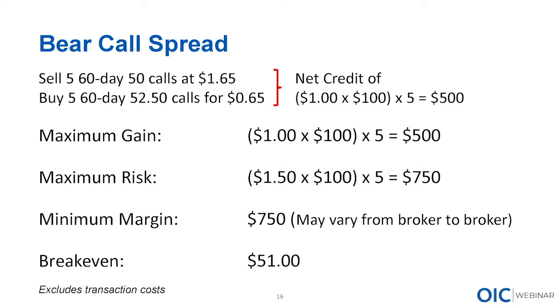The maximum risk, remember, is going to be the difference between the strikes minus the premium collected. So we've got the 50 and 52.5 call. That's going to be a difference in strikes of $2.50 minus the $1 premium that we collected up front. It's going to be $1.50 worth of risk. We've got 5 contracts. That's going to be $750 of risk per trade. So we've got 5 contracts, a maximum risk of $750. The most we can make is $500. The most we can lose is $750.